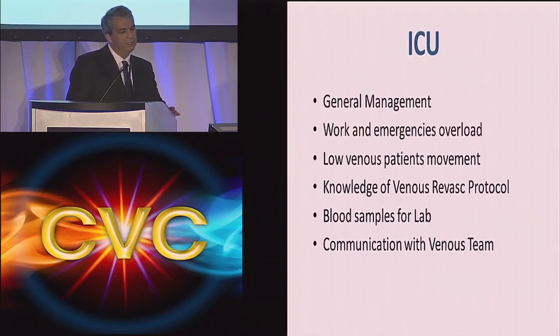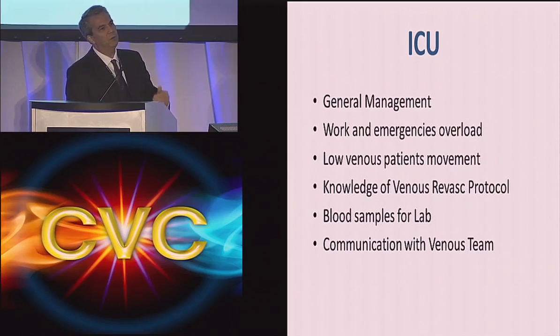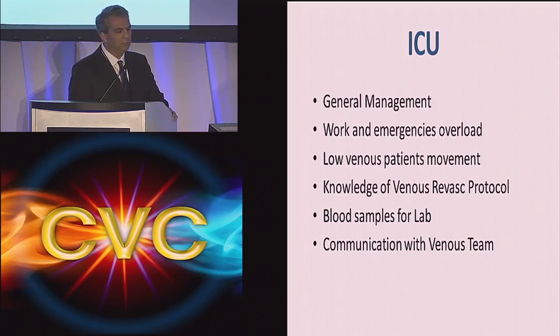The ICU is a major part of the game, because if you don't discuss with them, your patient will be sitting there for hours while you're not in the hospital, and whatever happens in the ICU will lead to major complications. So what happens there?